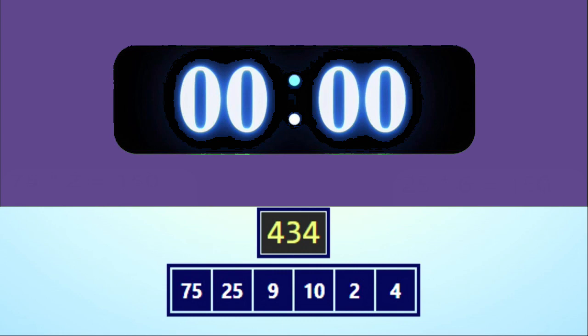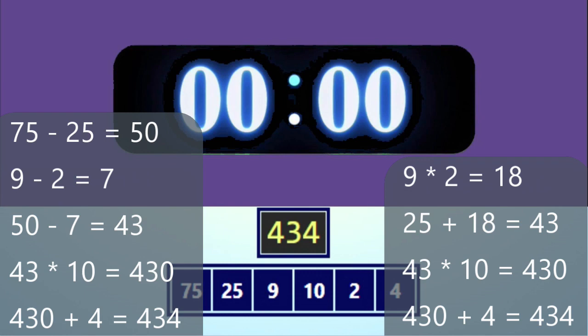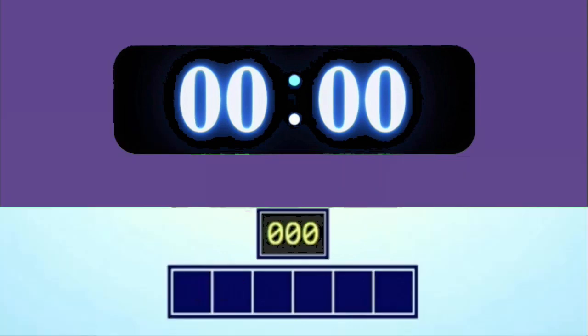Time's up. Pens down. Here are two possible solutions. Okay, I hope you got the last one, but it's time for another round. This one will be a possible tiebreaker. If you don't get it, don't worry, I will post two or three of these weekly. On this round, only the person that gets the closest to the target number will get the points. So, get ready, and let's get started.